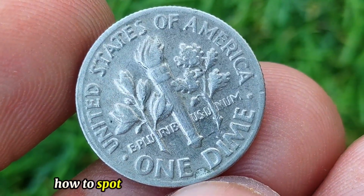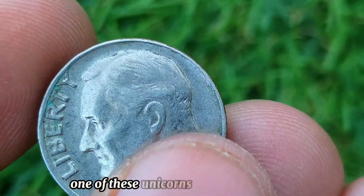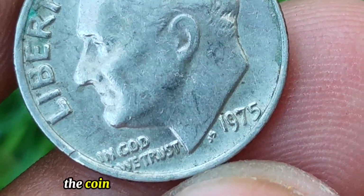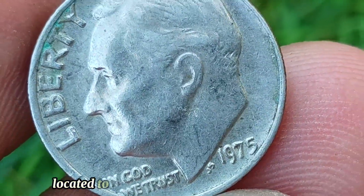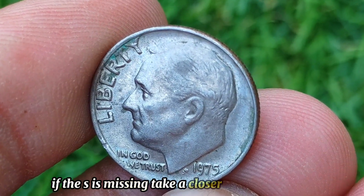How to spot a 1975 NOS-proof Roosevelt dime? Think you might have one of these unicorns in your collection? Here's what to look for. Proof appearance. The coin should have a mirror-like surface and sharp details. Missing mint mark, located to the right of the torch on the reverse. If the S is missing, take a closer look.